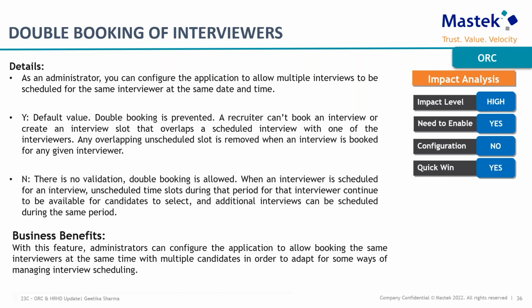So there are two options available, Y and N. If let's say you choose Y, then that means double booking is prevented. So a recruiter cannot book an interview or create an interview slot that overlaps a scheduled interview with one of the interviewers. For example, if for an interviewer, let's say today at 5 p.m. an interview is already scheduled, and if you try to add that interviewer in a different candidate's interviews, you won't be able to do that if the setting is Y.